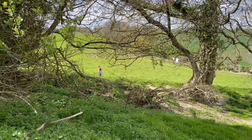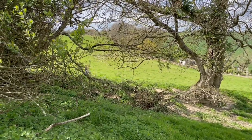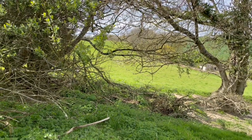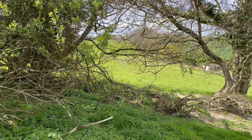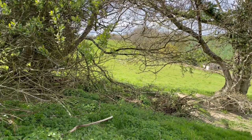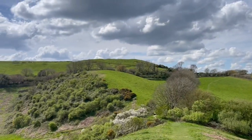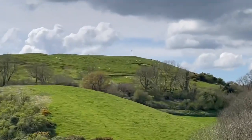So Michelle's now off to look for the sheep. Hopefully she doesn't find a trapped sheep, because we're not in sheep rescue mode. So not far up here to the next peak. There is a beacon out on the hill just over here.